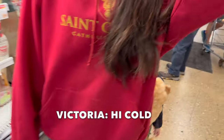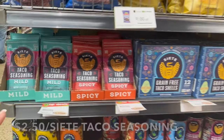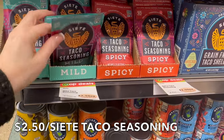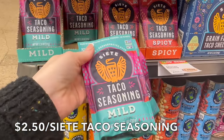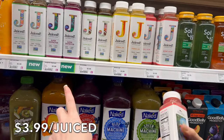Okay, let's go. Okay, I spy Siete products, and we need some taco seasoning. So I'm gonna pick up three taco seasonings for $2.50. Watermelon, strawberry, and lemon. But they're only $3.99 here.